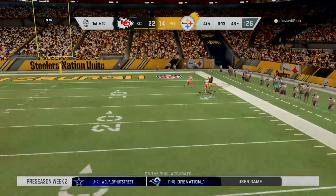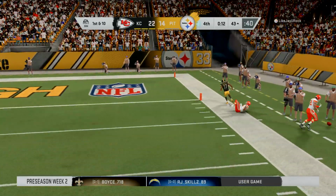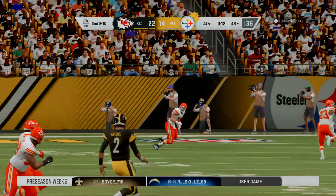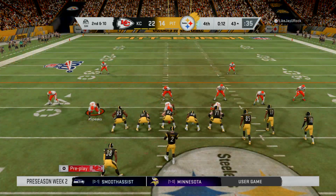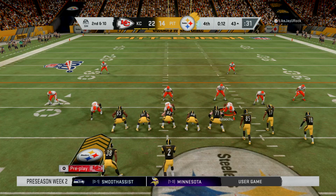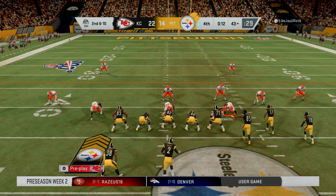Flush to his right. He's going to let it fly. And he can't hang on to it. That would have sealed it. Instead, second down. So second down, still 10 yards to go. Ball on the 43.